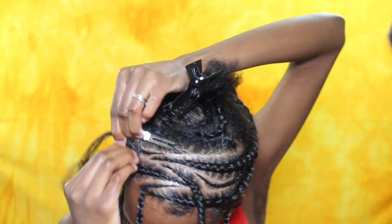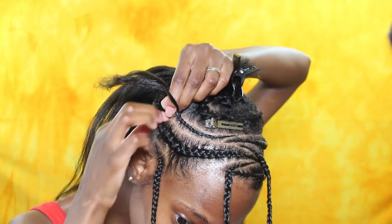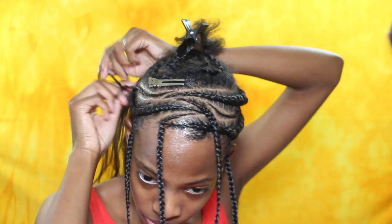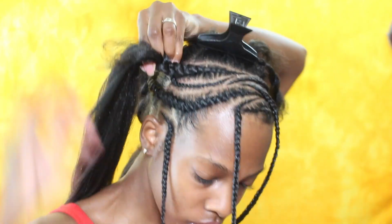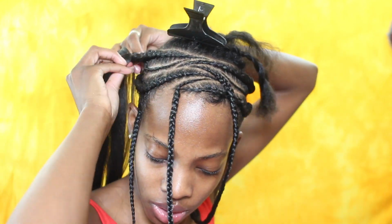Okay, so yeah, I'm just going to continue to show you how I braid and basically how it kind of came out stitch-like without me even trying to begin with. So for right now, with that being said, I'm going to stop talking until I need to start back talking. Okay then, enjoy.